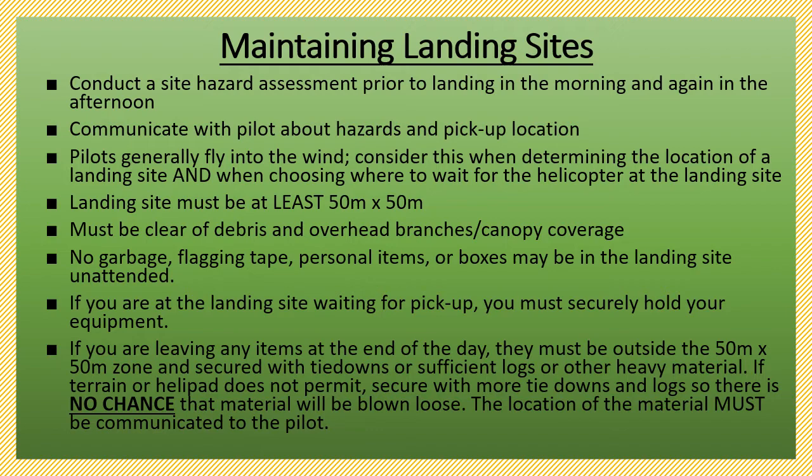Must be clear of debris and overhead branches or canopy coverage. No garbage, flagging tape, personal items, or boxes may be in the landing site unattended. If you are at the landing site waiting for pickup, you must securely hold your equipment.